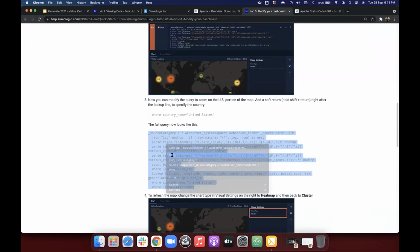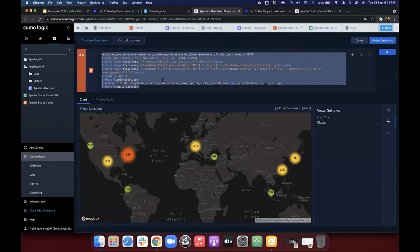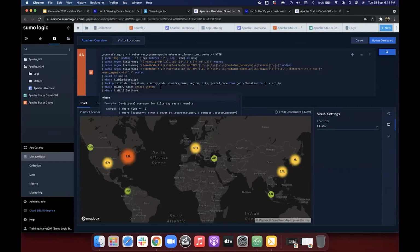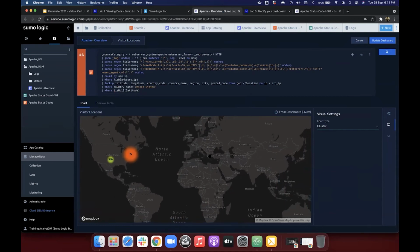Copy this. Go back to the page, and we can replace this query. As you can see, we have added a where statement which mentions country_name is equal to United States. If we click enter, we will only see the map plotting the log messages coming from the United States, and the rest of the world has currently been disabled from this particular view.